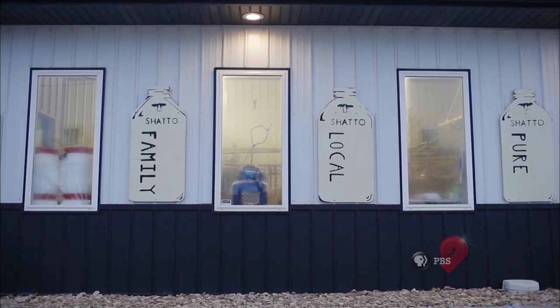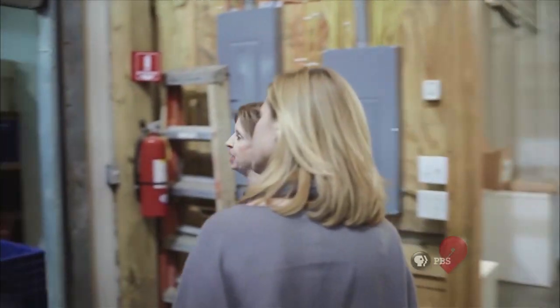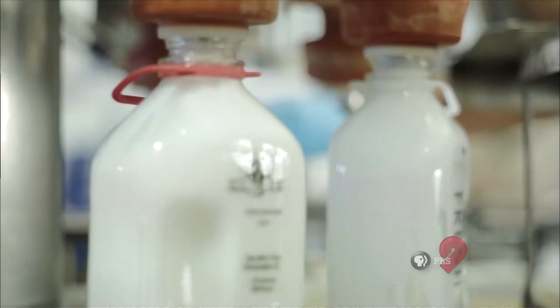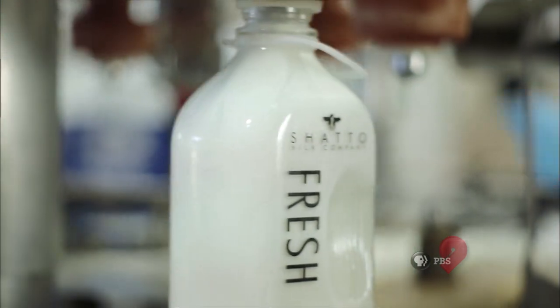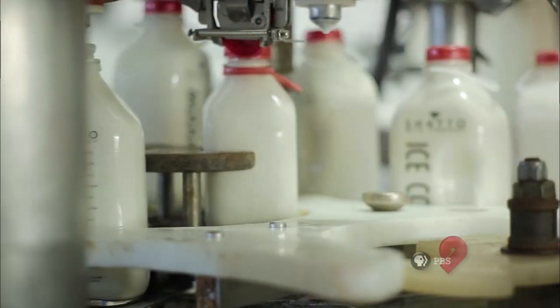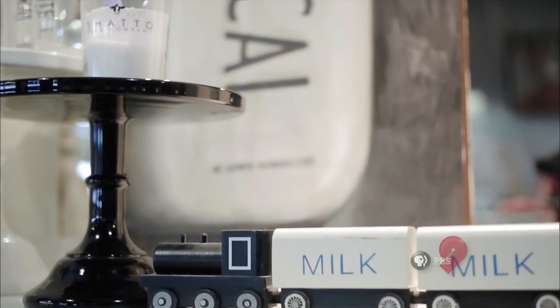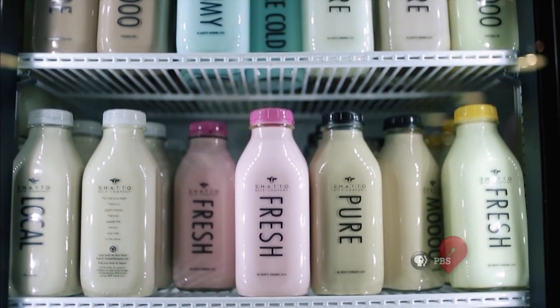We're gonna go in here to the left, and you can actually see where we keep all of our flavors of milk. Many years ago, and also when I was growing up, my family sold milk to a big conglomerate, if you will. Well, about 12 years ago, the milk prices were extremely low, and feed and other costs were extremely high, so we really had no choice. We had to do something different in order to survive the family farm. And that's when Shatto Milk Company, the concept started.